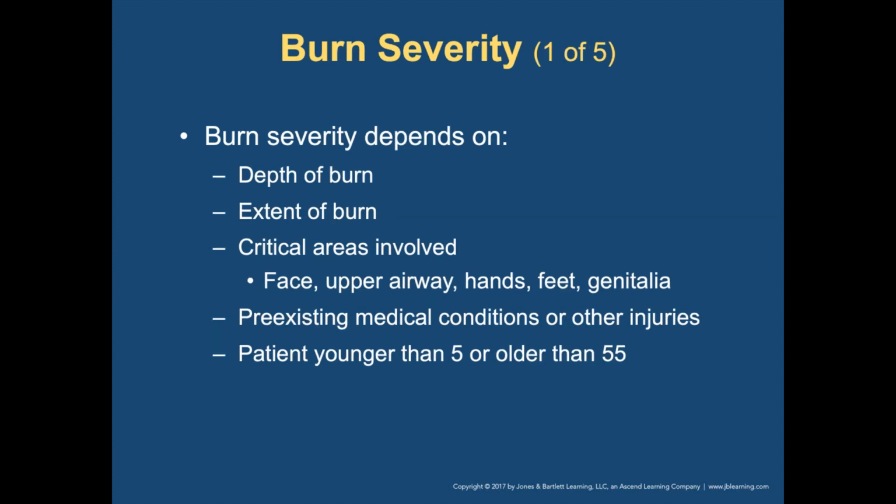Burns, you want to know depth, extent, and critical areas. The critical areas are those six that are right there.